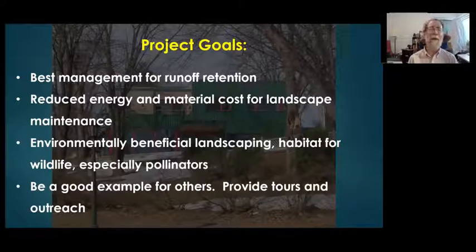We also wanted to be an example for others. So with my background as an interpretive naturalist and Diane's background as an activist, we both wanted to do tours inside and outside, show off the project, tell people why we did things the way we did, in hopes of inspiring people to do similar projects on their own.